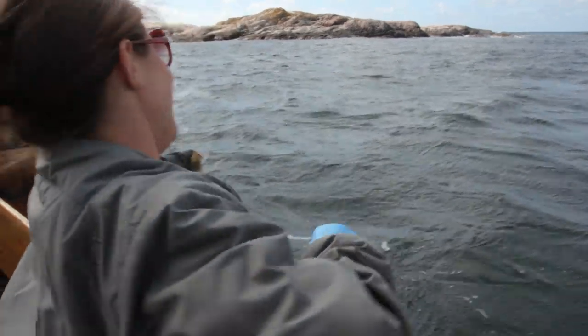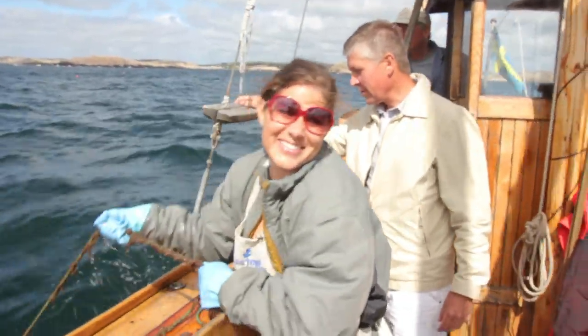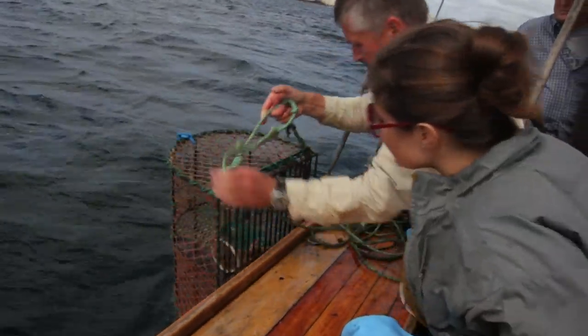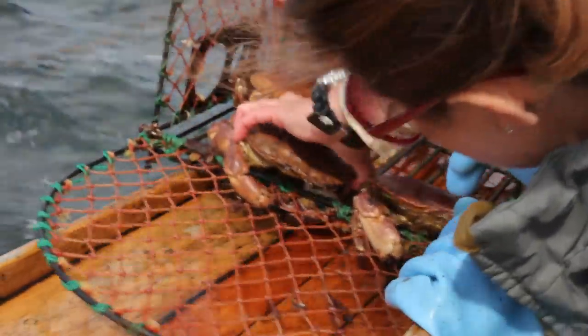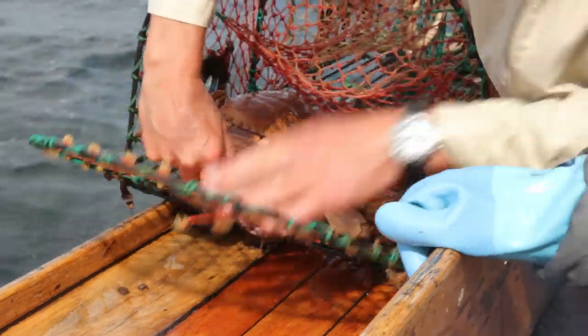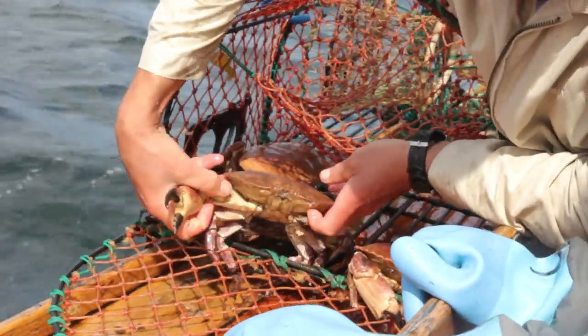How long is it? It's really heavy. Oh wow, look at him. He's got all of his back legs around the cage so you can't get him off there. Look at him. No, I went back in.